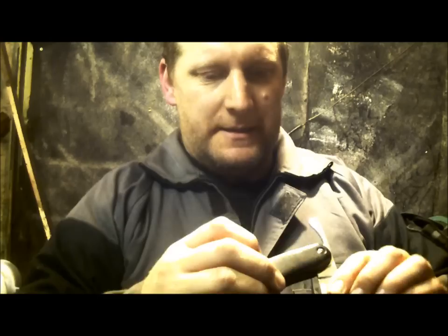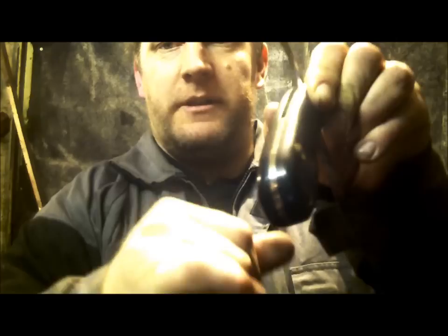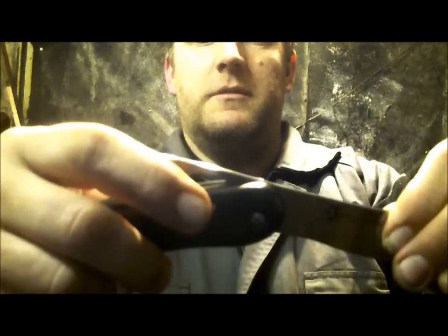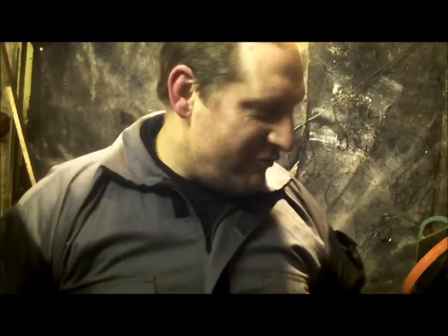Got a spacer lump there of steel. Pin, lanyard hole. There's a stop pin there. And a pivot pin. Nothing wrong with what I paid for it. Pick it up later. That's the problem in the garage.